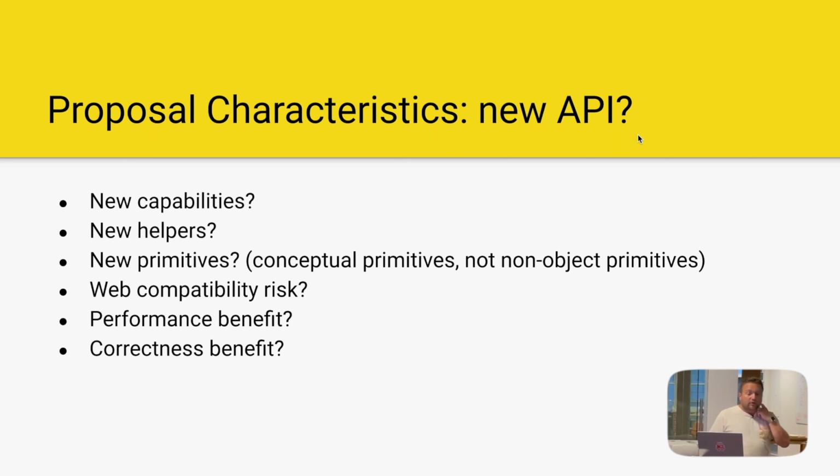Sometimes it's new helpers, like new convenience methods, right? We just added Object.groupBy and Map.groupBy. I guarantee you, if you all go look through your code bases, you'll find like 12 places where you can refactor a for loop or a forEach loop or whatever, where you're building up an object based on some key that you've derived from the value, and you'll just convert that to the Object.groupBy call, right? It's very useful, but it's not a new capability. It doesn't offer any performance benefit, but it's a convenience. It's a huge convenience because everyone needs to use it sometime.